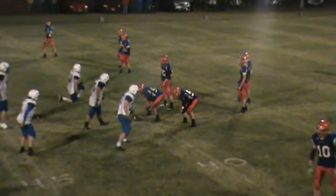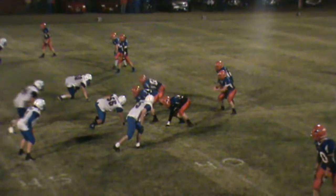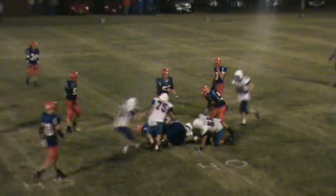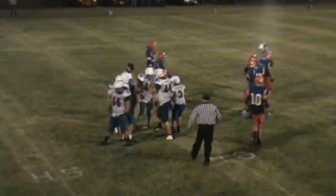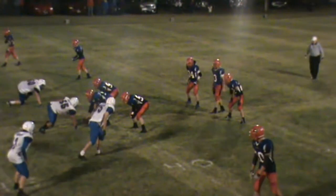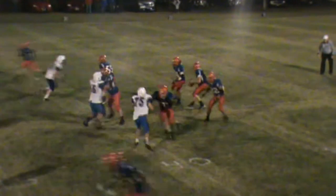And pass is intercepted in the end zone. Pass intercepted by the Monarchs in the end zone. Following the interception, Warner from their own 20-yard line. 1st and 10 at 10:56 here in the game. Coming around the corner, tackled by Chaplin out at the 25, almost 26-yard line.